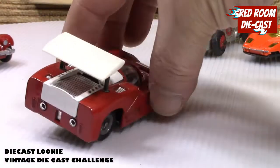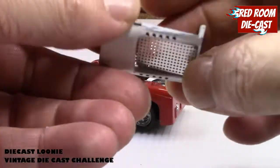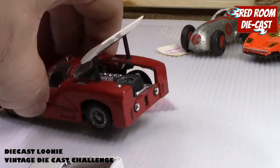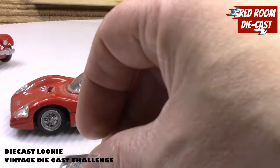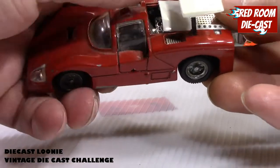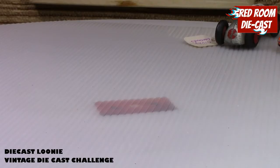And the fun thing is that in the back you can pop this panel off. That's nice. It is actual metal screening and a metal cover, and you can see the engine detail and the spare tire in the back. So that's kind of a neat little feature. And I think at some point Mattel bought them, maybe, but I'm not really quite sure. If you guys know about it, let me know in the comments. It goes on quite easily, clicks in nice and tight, and it makes for a pretty funky race car.